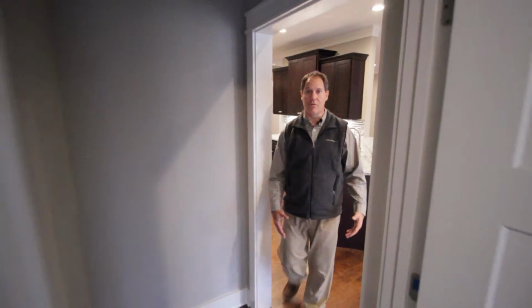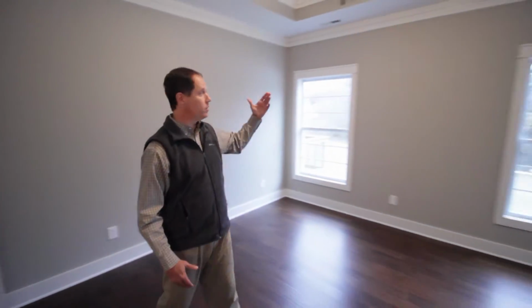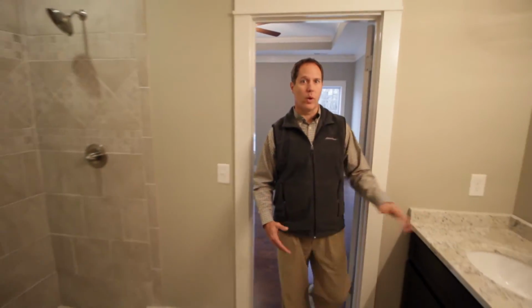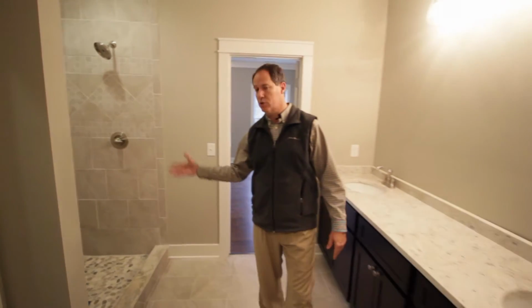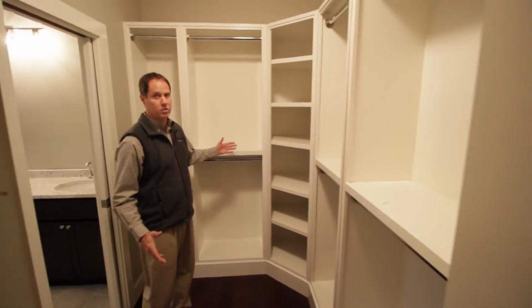How about that? Right off the kitchen at the back of the home is the master suite. The master bedroom has a tray ceiling, two oversized windows, and I love this master bath with a raised double vanity, a full tile shower with washed stone floor, and I love this closet with custom wood shelving.